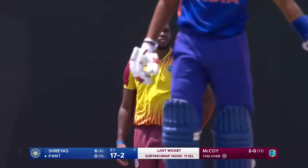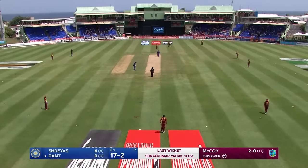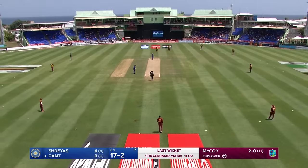Strong wind blowing across the ground. Sometimes as a batter, you expect that the ball from the left-hander will swing into you. So you're making that accommodation, hitting inside the angle.